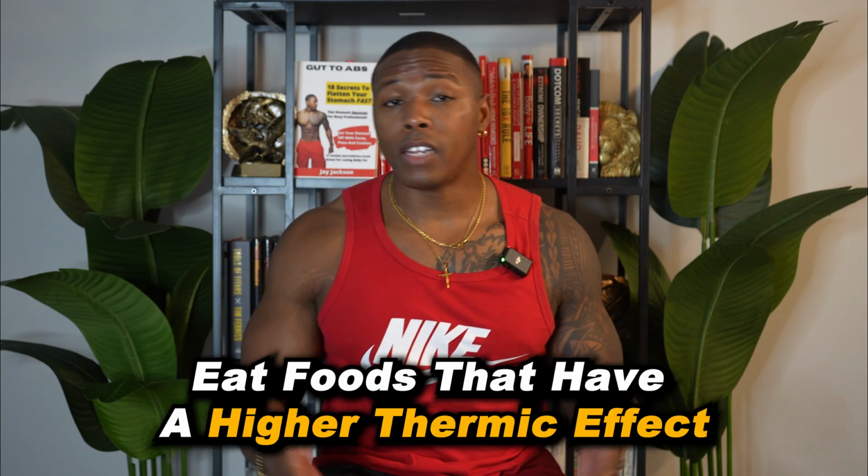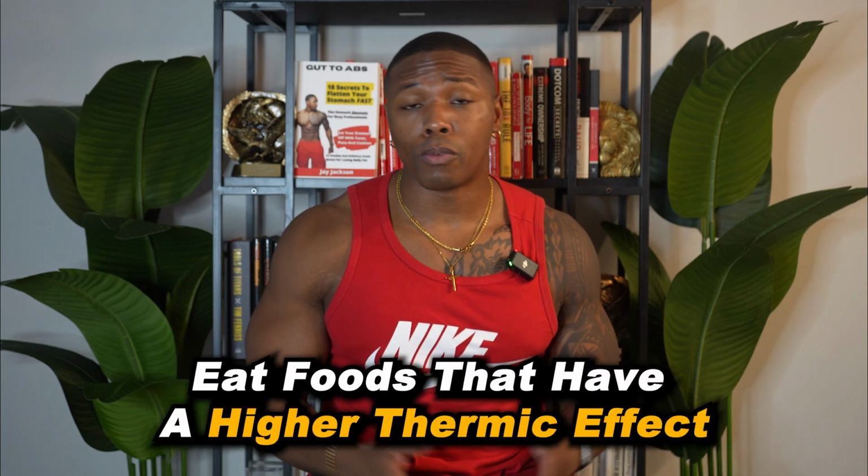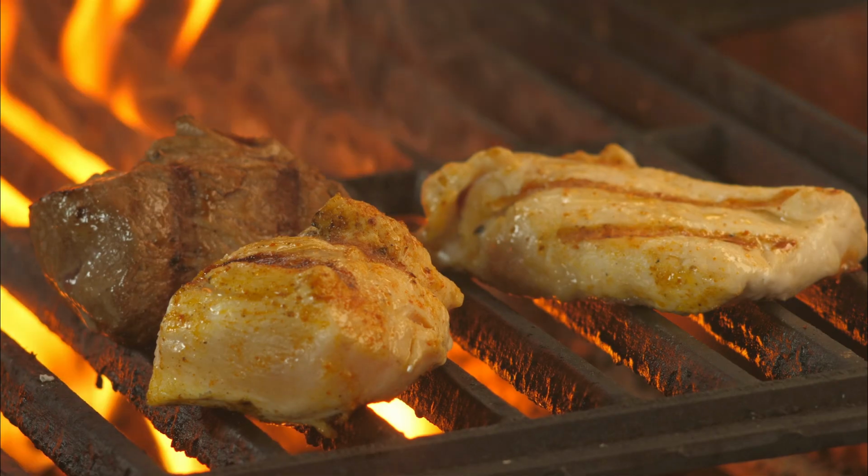Number 2, eating foods that have a higher thermic effect, which basically means when we eat these foods, it's going to require our body more energy to burn those foods. And so we're gonna burn more calories. These are gonna be foods like chicken, fish, any protein in general. And then you have foods that are very dense in nutrients.